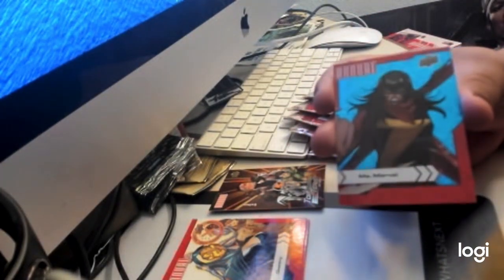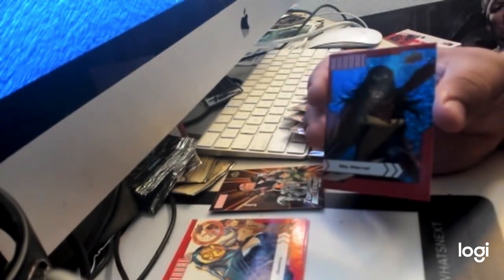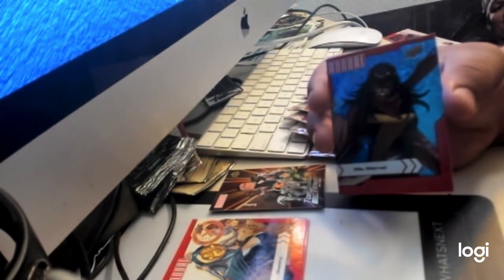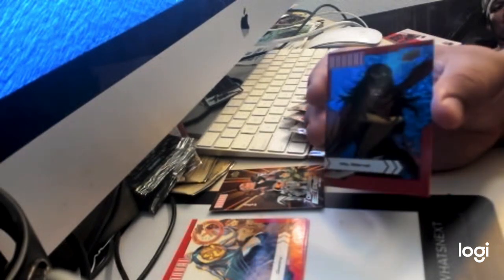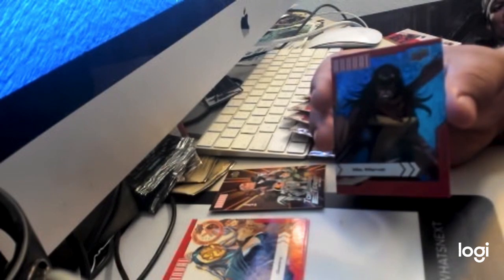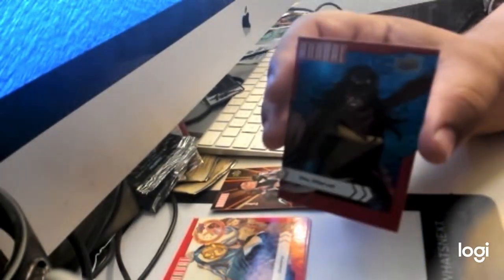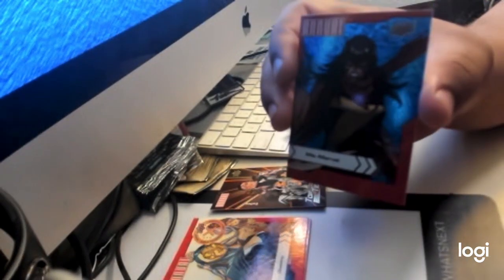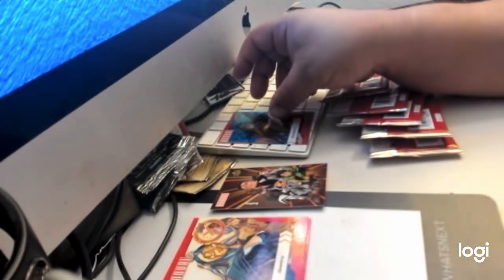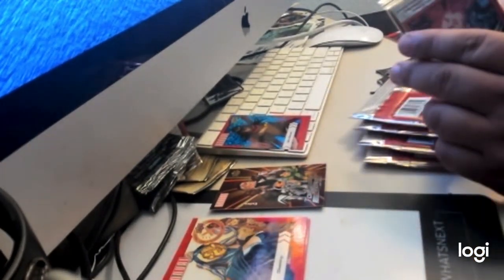And this is Kamala Khan, Ms. Marvel, which we all know and love this character. It's one of my favorites. The show was very B-. It wasn't terrible. I mean, considering a lot of the Star Wars stuff, the Acolyte, struggling at D+ to C- for me. I pretty much enjoyed Ms. Marvel. It's a good show. So we're going to go ahead and put that there for the chase card for the blue sparkle.